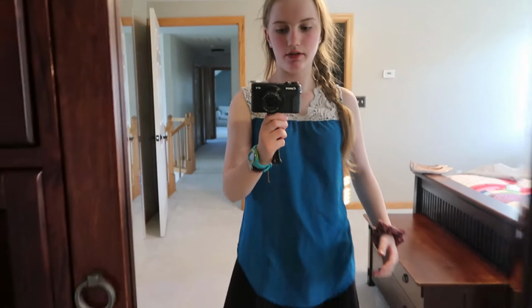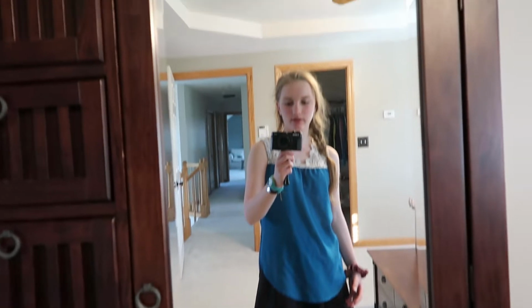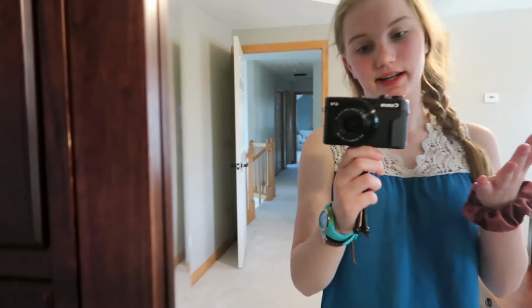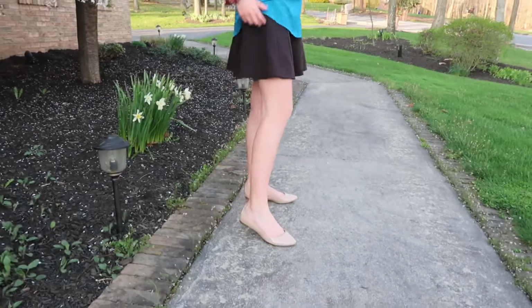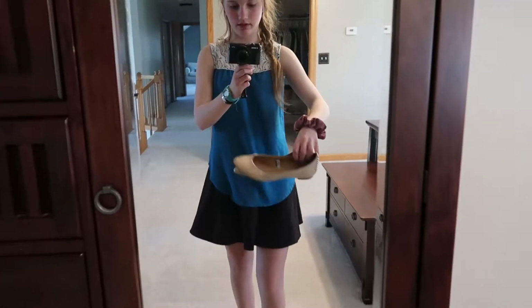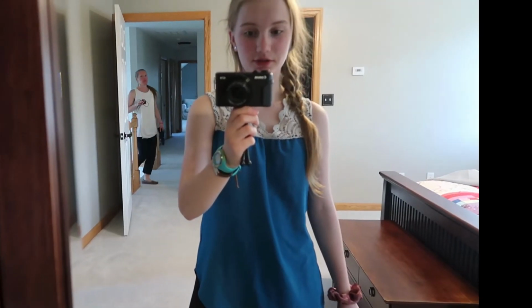So for Holy Thursday, I'm going a little bit, not totally dressed up, but I still look nice, I think. Literally everything I'm wearing is a hand-me-down right now: shoes, top, skirt, everything. This shirt is from Belle du Jour, I think. This skirt is from Kimchi Blue or something. I don't know what these shoes are, but this is what the inside looks like. And my mom's gonna do my hair, so.